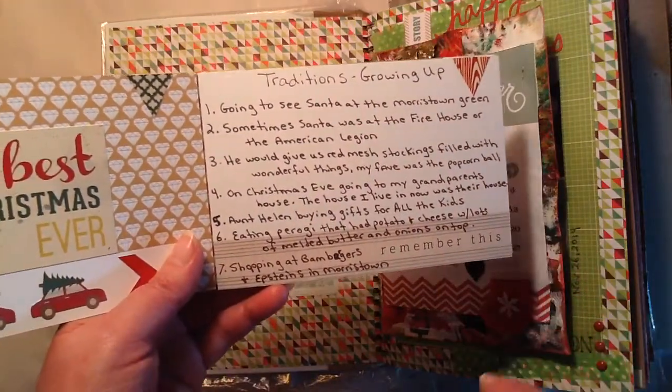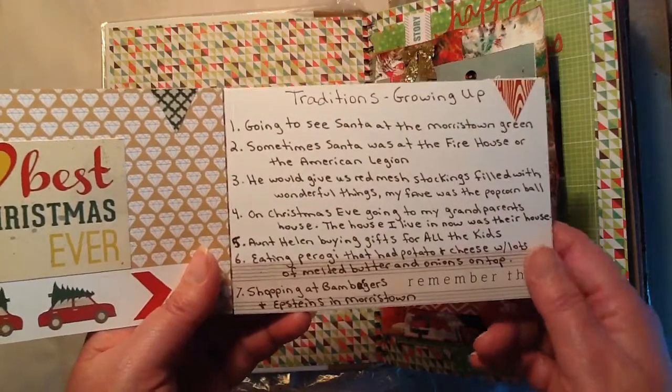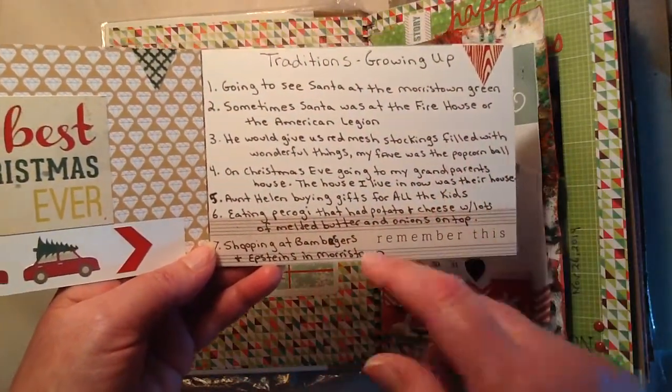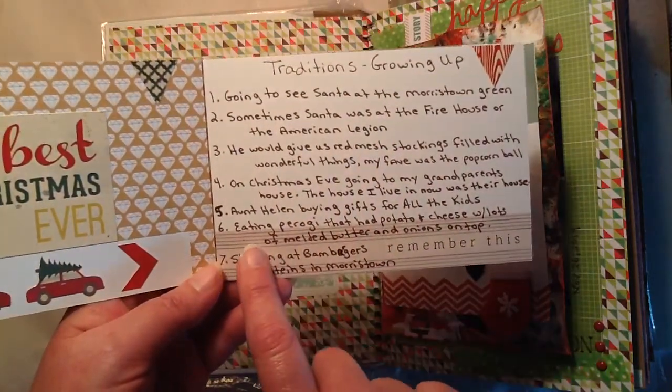So where I am standing right now, this house was their house. I was able to buy it. How cool is that? Aunt Helen buying gifts for all the kids. My Aunt Helen never married, so she always lived in this house with my grandparents.